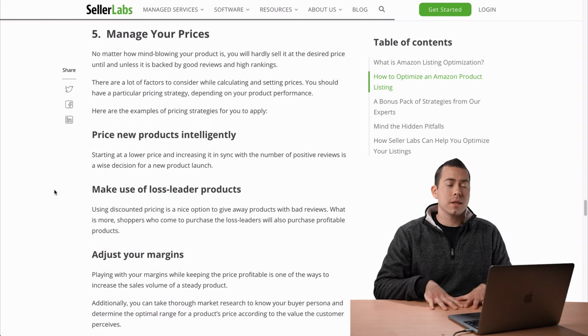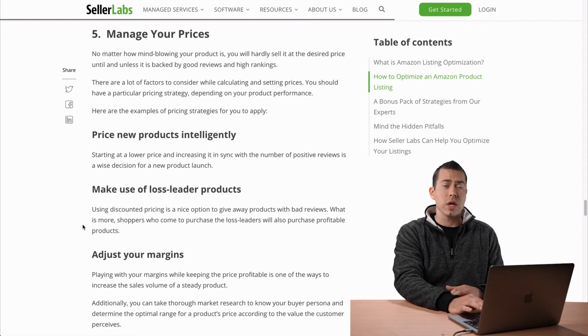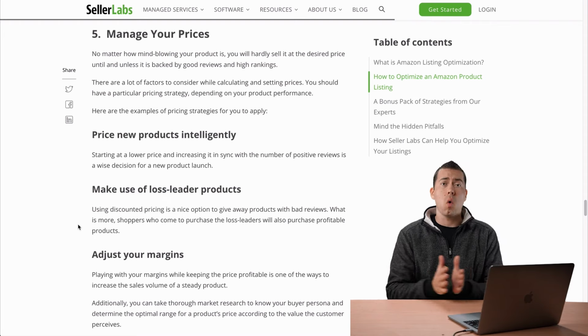All right, the next point SellerLabs makes here is manage your pricing and overall your offer. Where is your price point? They say here, make use of loss leader products. So if you have a wide product line or if you have a consumable product, this may potentially work for you. If you didn't know about Costco's whole rotisserie chicken, they sell a fully cooked, full-size chicken for $4.99.